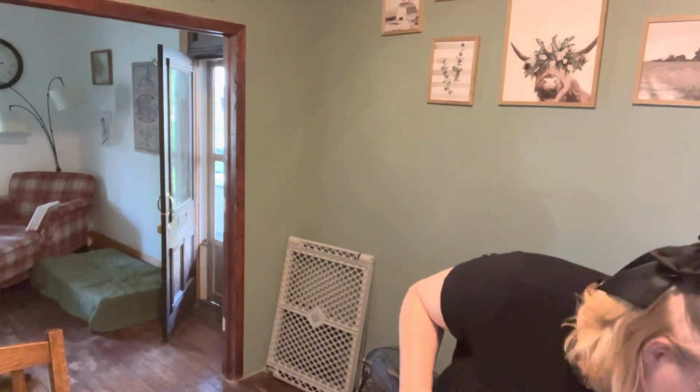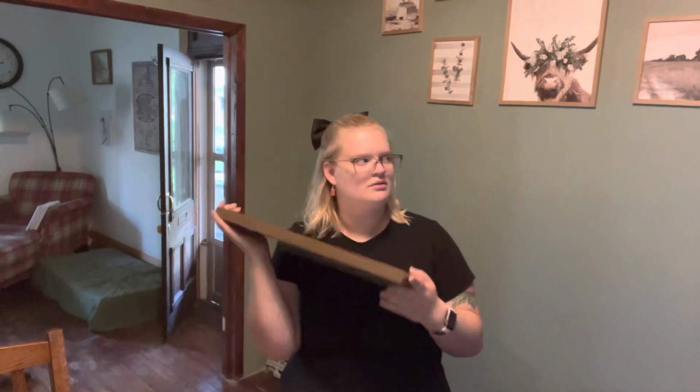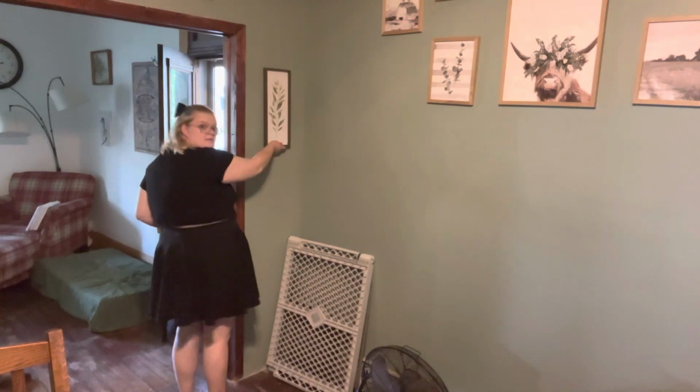Oh, I also got this at Goodwill. I was thinking somewhere like nice and skinny. It would be cute as like a little thing, you know? We'll find a place for it though.